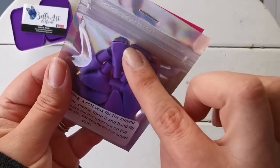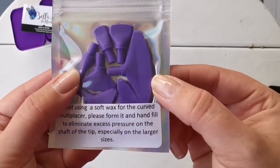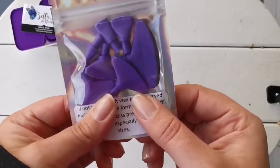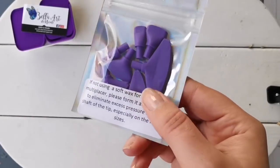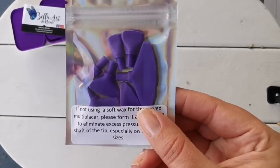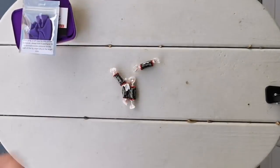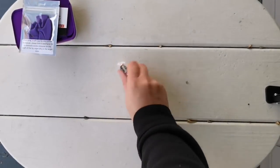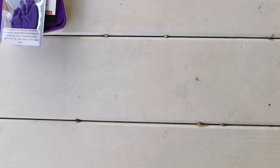So these are curved. And I've been using them on my Galaxy, which you may have seen from Diamond Art Club. And she decided that she wanted to send me more. So thank you so much. That was really, really sweet of her. And I'm going to try these out too. Make sure that I try them. And yoink, candy.